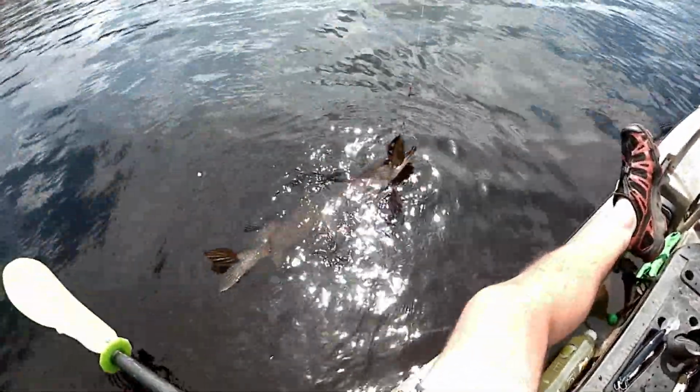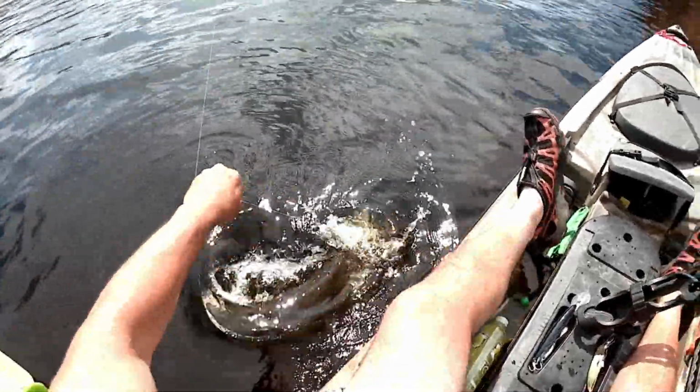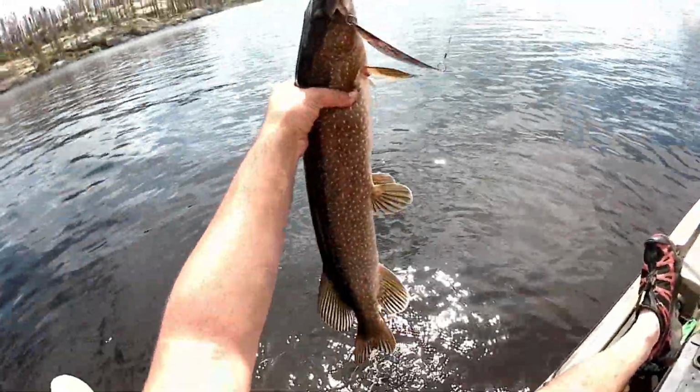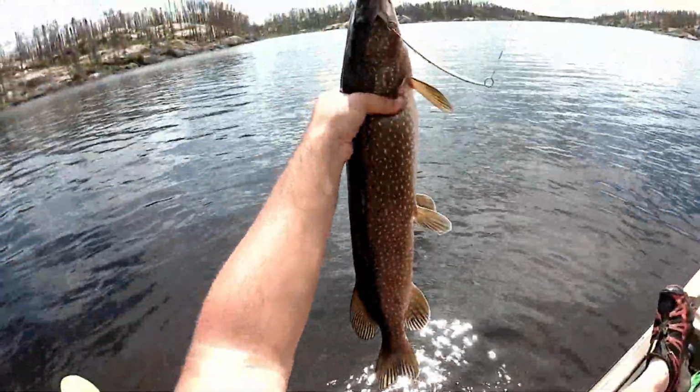Definitely, you can't go wrong with a spoon. When it comes to pike fishing, any sort of spoon is going to do you good, but you get that classic red and gold, big, nice thin, big wobble. I mean, what's not to love?